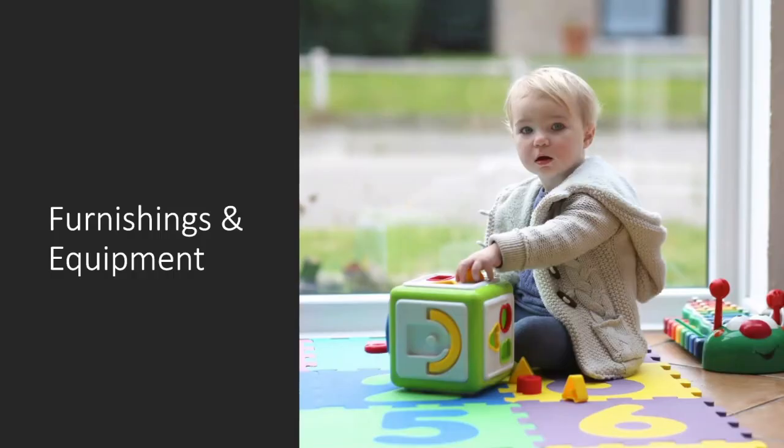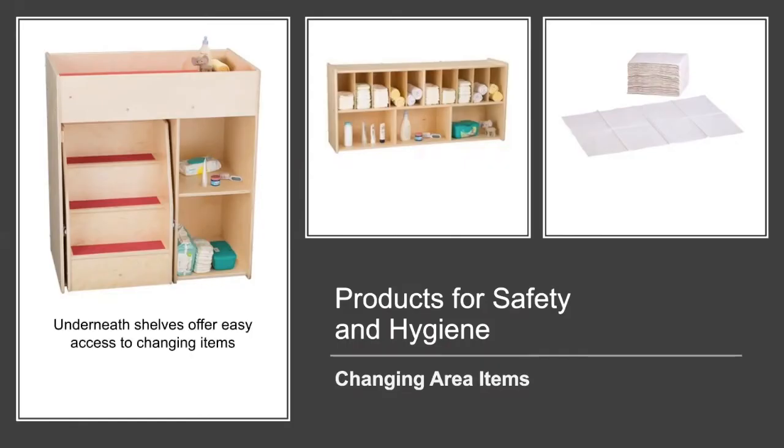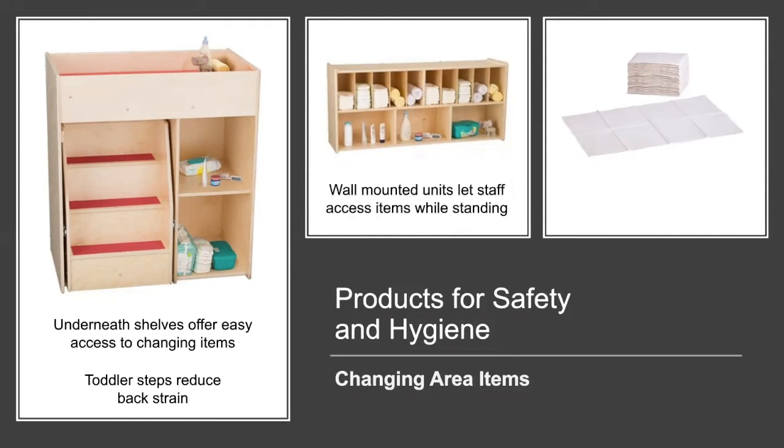Now, let's look a little more closely at specific furniture and equipment that can help with your health and safety needs. When changing tables have shelves underneath, caregivers can more effectively get what they need and discard waste quickly. Toddler steps reduce the strain of getting growing children to the changing surface. Wall-mounted units further reduce strain by letting caregivers reach for supplies while fully standing. Disposable liners protect the table surface, and they let caregivers discard waste efficiently.